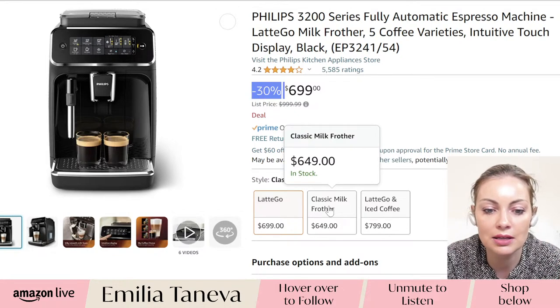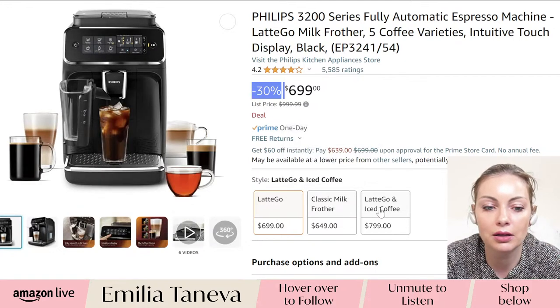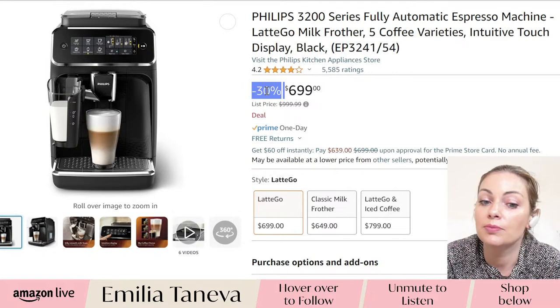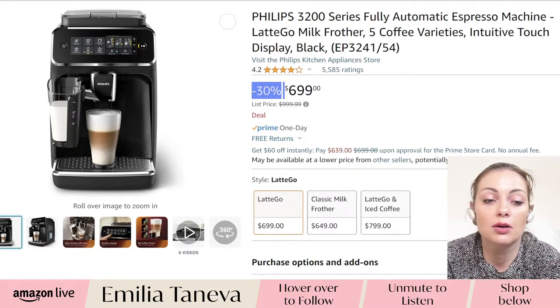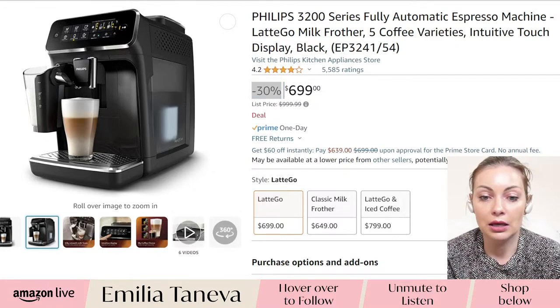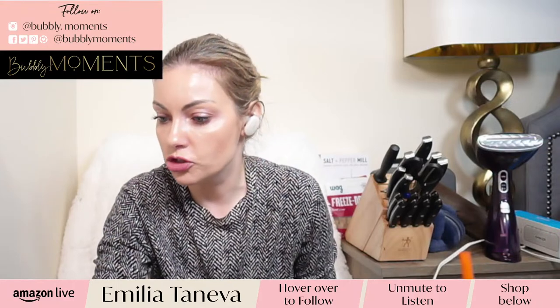There's also the classic milk frother with the wand, where you place the milk inside of a pot, and then the water will automatically boil it for you. And this is the Latte Go with additional iced coffee version. So check it out, something that you can also consider for gifting for Mother's Day or for updating your kitchen coffee machine.